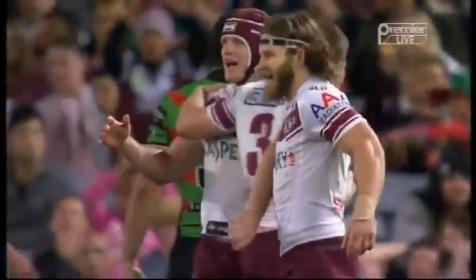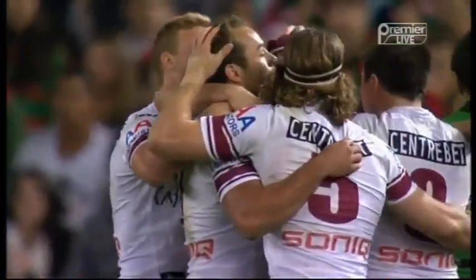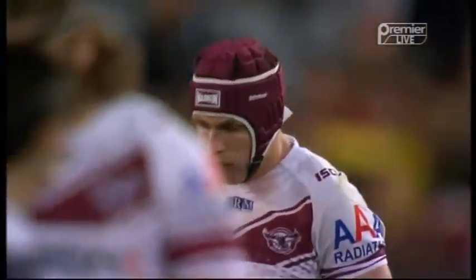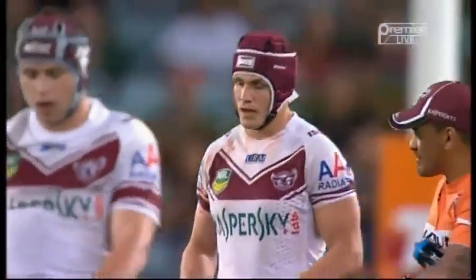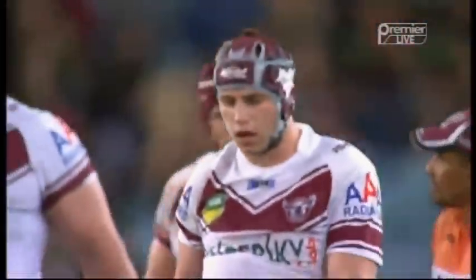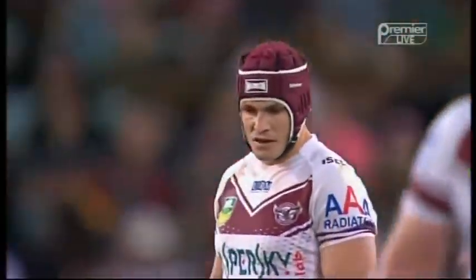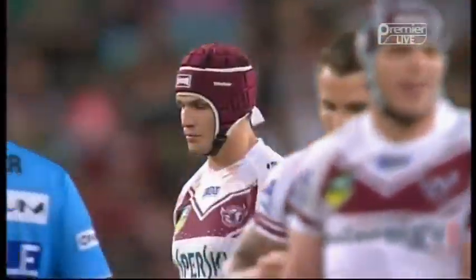He seems to make a habit of getting a try in a big game. Does Matt Ballin, whose run of consecutive games is up to 158 tonight. Can you believe that? Possibly the toughest of all body contact sports anywhere around the planet. And this bloke is playing his 158th consecutive game, Matt Ballin, in the maroon headgear.